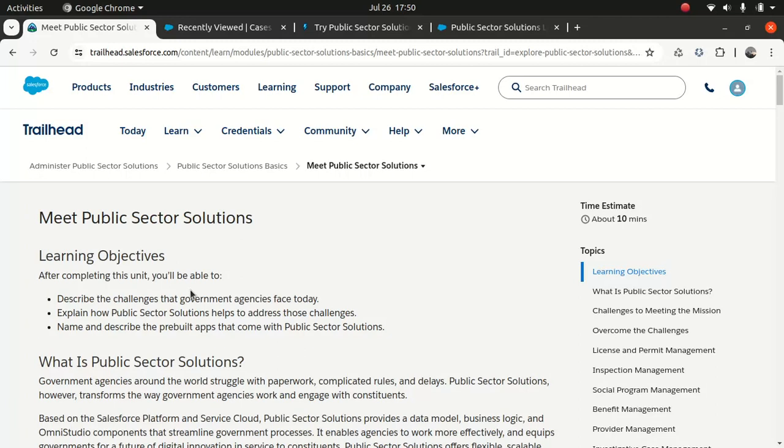Because obviously, if you are a government agency who wanted to digitize your platform, you don't want to invest millions of dollars to custom build it, even if you're using Salesforce. A lot of things you can do on Salesforce without the public sector solution, but you need to build your own custom solution for that. You need to build your own custom data model. You need to build your own team who can build that, right? Now think about it. You don't have a big team. You don't have a lot of money, and you want it to go fast. You have to get to the market.